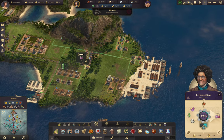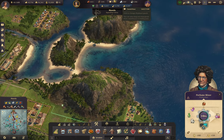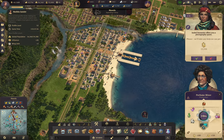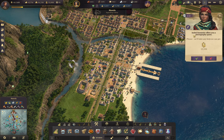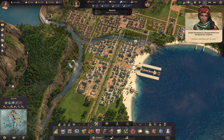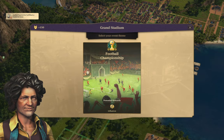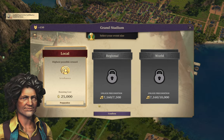We got the wood ship. We got the steel ship. We got perfume moved. Please, we take any help we can get. Photography, huh? I think I've already done this one. Not now. They get to you. I got things to do. Let's run another one of these. Always looking for more influence.